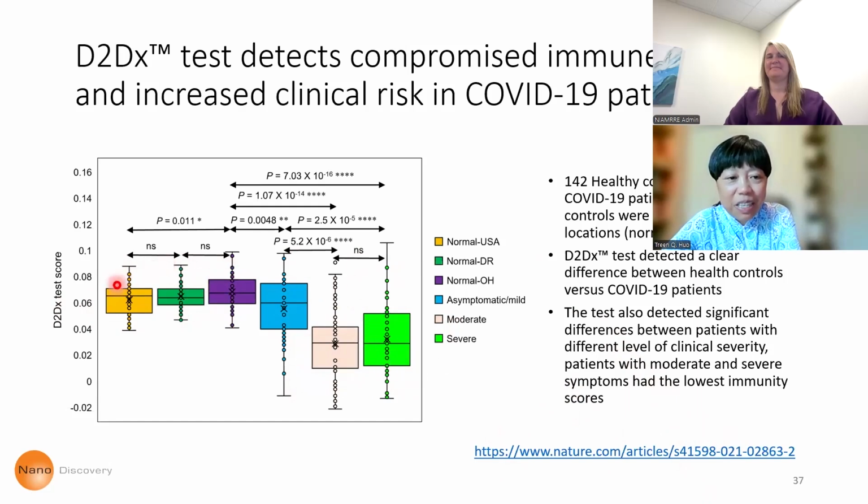But if you count all these three different healthy groups from different sources, they range more or less in this narrow range. Then, of course, you look at these three groups: the ones without any symptom or only mild, the ones with moderate symptoms, and the ones that develop severe symptoms. You can see some of the scores went down to very, very low. So see how this changes.